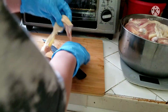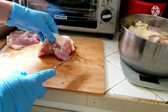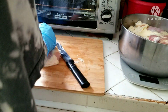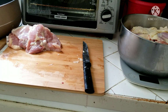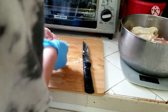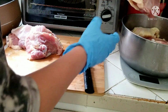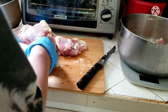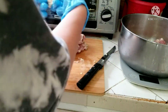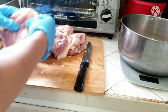Now I am removing the skin from the chicken thighs. The reason why I'm removing the skin is because most of my cats are obese or slightly pudgy, and the skin adds, I guess, extra fat or extra calories, and by removing it, my cats will be more likely to lose weight. So I just decided to remove it off of all of it because 4 or 5 out of my 6 cats are overweight, so that is why I have done that.